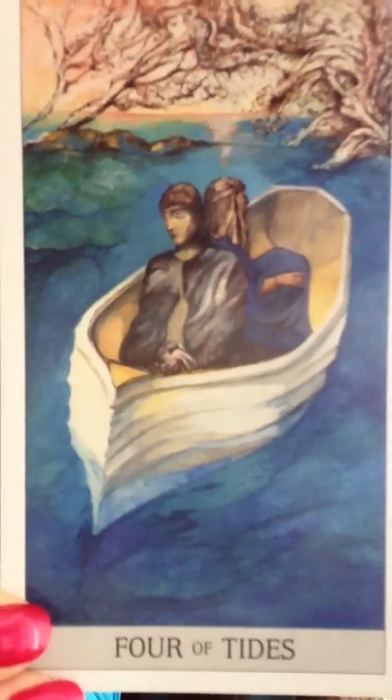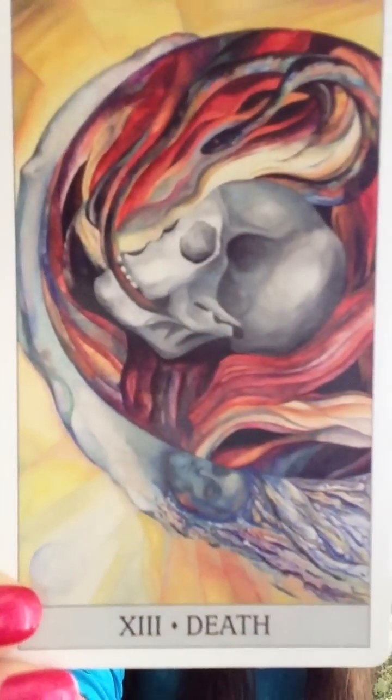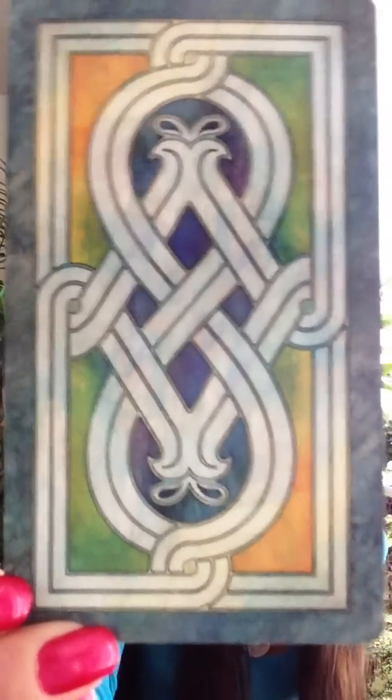I actually had that card the other day. The book that comes with it is nice, and it will explain the differences, help you understand. And here is the Death card. And I don't remember if I showed you the back. It's very nice. So it's colorful and beautiful, and those are some of the decks I wanted to share with you.